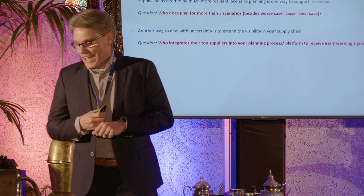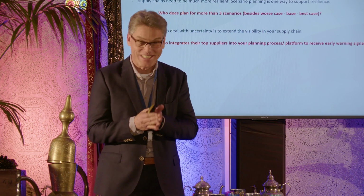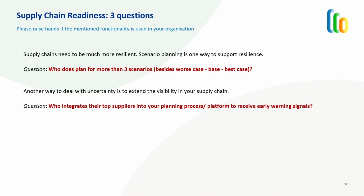Okay, interesting. On the visibility of the supply chains: who is extending their supply chain visibility, for example, by connecting their top 20 suppliers in your planning process and/or tooling to get those early warning signals? Please raise your hand. A couple, this time a couple. Not that many, but it is frightening.